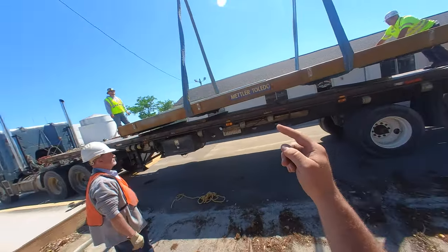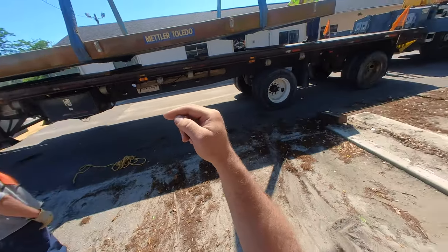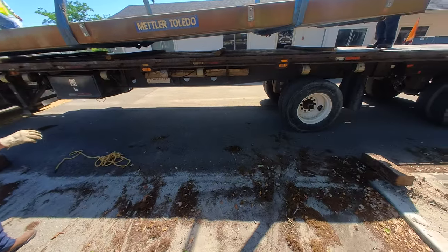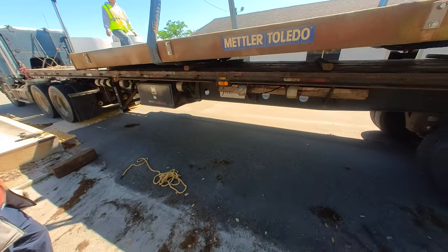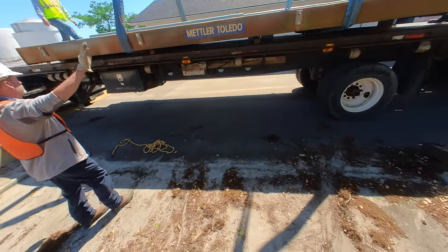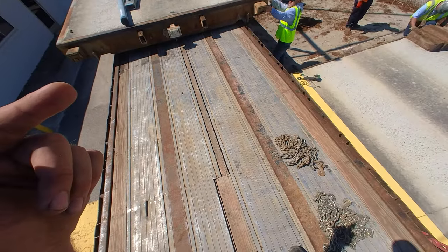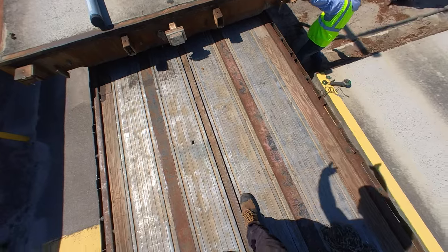Yeah, just bring it forward just a little tiny bit. That's good. That's good. You can put it down. Clear. Oh shit. I got bigger pieces of dunnage. You gotta come back up. You're gonna need to put some bigger things. Perfect.